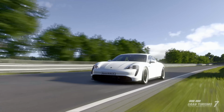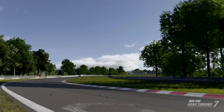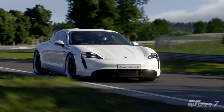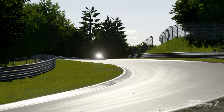So instead of just adding more power, I believe the new Taycan Porsche has developed simply uses the power it already has more efficiently. So I won't be surprised if this car is actually only around 800 horsepower with only 2 motors and still weighing 5,000 pounds.